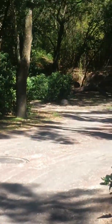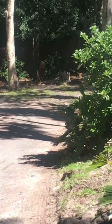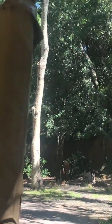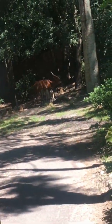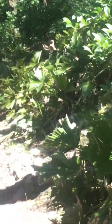I've got a second black rhino on the hill to our left. Conservationists are working together with local people to monitor black rhino populations, assist in emergency vet care, and rehabilitation of black rhinos as needed.